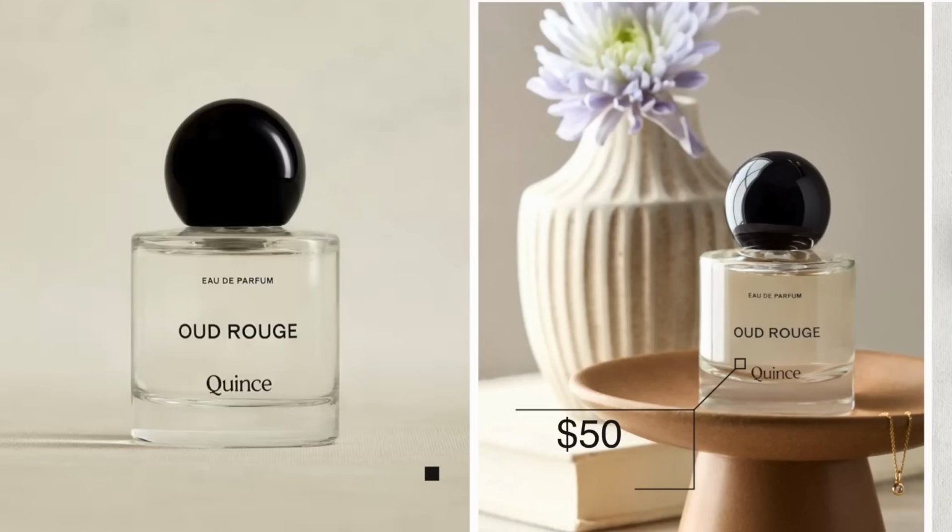But they also have so many options. They gave me one called Amber Noir, and it's delightful. It's absolutely beautiful. I just smelled it. It's absolutely beautiful. If you are looking for some fragrances that aren't too expensive and they're just $50, go check out the ones from Quince.